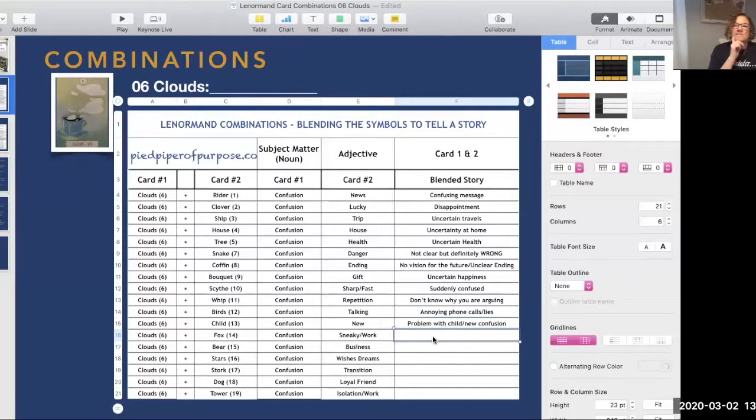Now, the fox. The fox can also be a negative card. I tend to like to read it as the work card, but you've got to trust when it comes up, and it's sneaky. So especially when they come up together, like something's going on, but you just can't figure it out, or somebody's up to no good. So I'm going to put scheming.